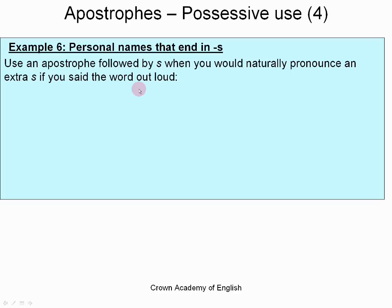Well, we use an apostrophe. We treat it as though it's just a normal singular noun. So we use an apostrophe followed by an S in the case where you would normally pronounce the extra S if you said the word out loud. Now, what do I mean by that? Well, let's have a look at an example. So you can see this sentence here, and when we say, if we want to say the car of Charles using a possessive, using an apostrophe, we would say Charles's car, okay? So we actually hear the second S, we would say Charles's.